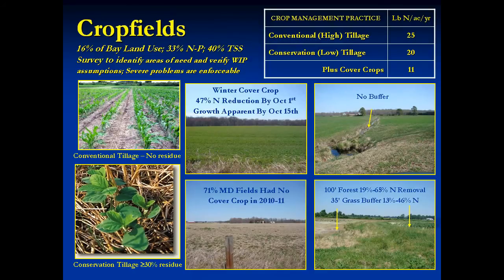The table in the upper right gives an indication of the dramatic reduction in cropfield pollution attainable with just 2 BMPs. With conventional tillage, little plant residue protects the soil surface from erosive forces, as in the left middle photo. With conservation tillage, substantial residue protects the soil, as in the lower left photo. Winter cover crops and stream buffers are also effective practices and warrant a thank you letter to the farm owner.